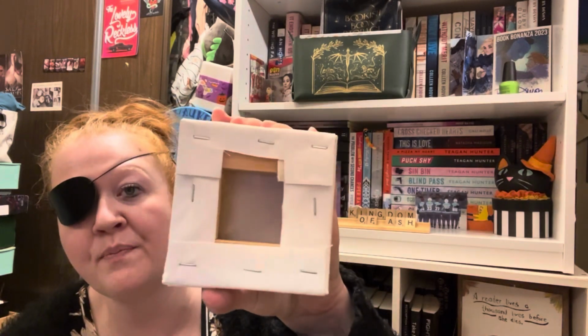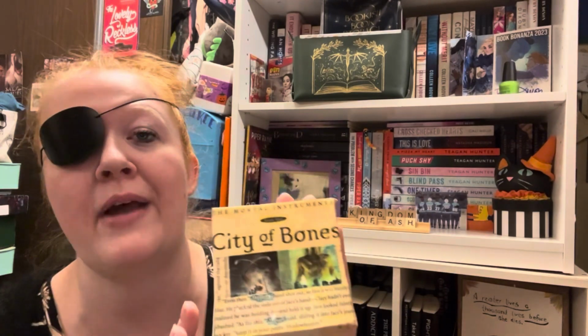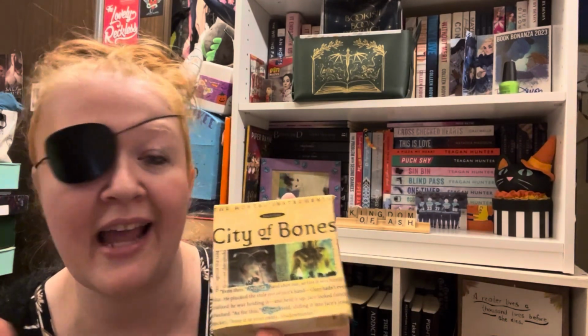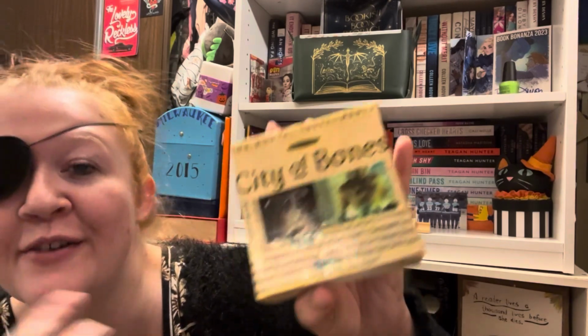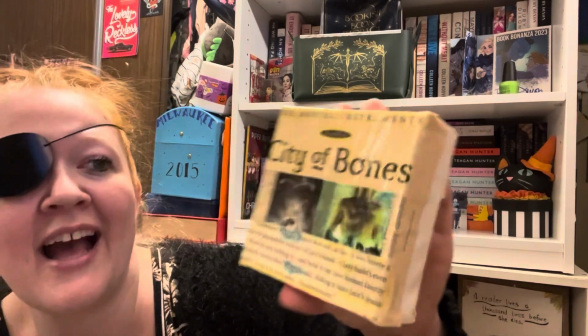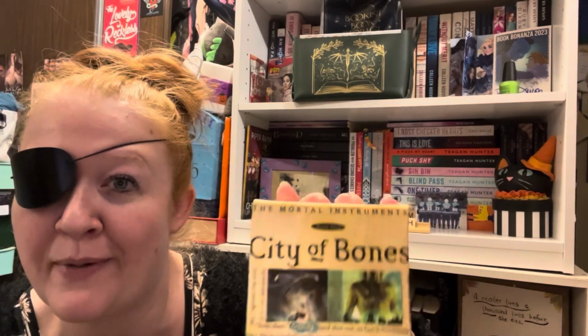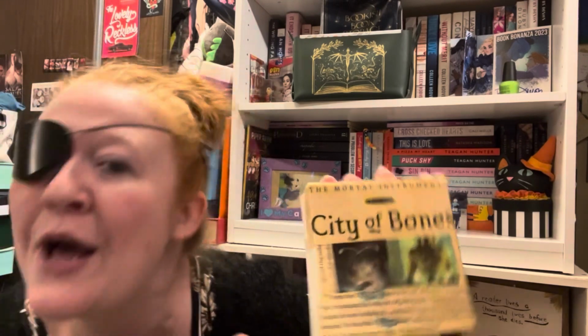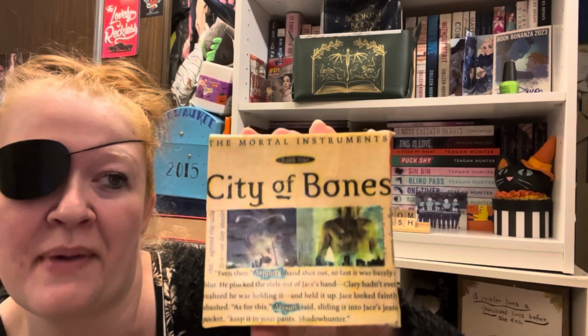This first one, I got a small canvas from Michaels. Michaels always seems to have deals on their canvases, and again, I took a page out of a book. And this one has been on my shelf forever. I made this years and years ago when I first moved into my apartment. This is my 9th year here. So it's been a while, and yes, some yellowing has occurred to the page.